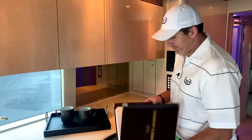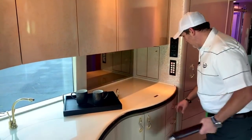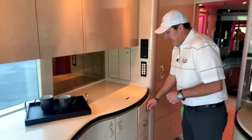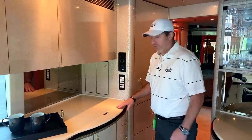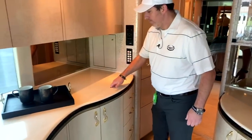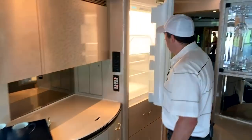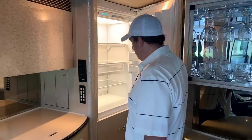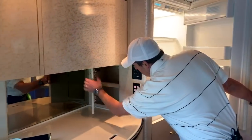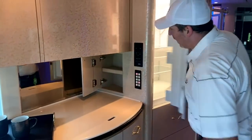Original owner's manual. How cool is that? Coach 836. I'll put that right back in here. You know, you can really tell how well this coach was taken care of. Cooktop right there. Sub-zero refrigerator and freezer below. What's this right here? Let's find out. Oh yeah. There's just a little cutout right there.